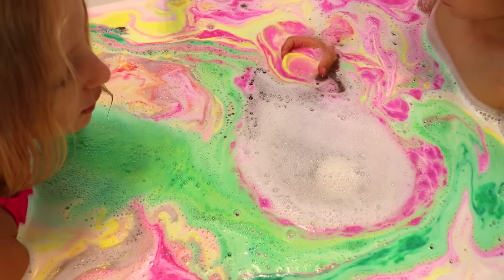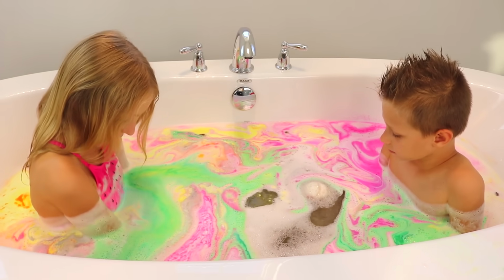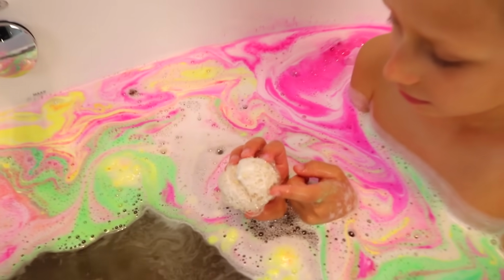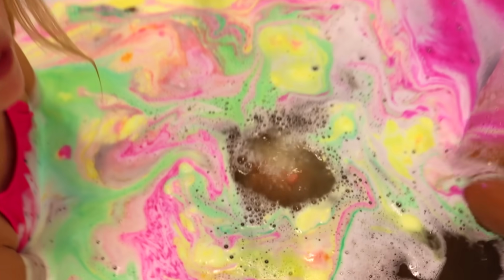Ooh, it looks like bubbles, like straight up bubbles from a bathtub. Look at the bath, it's so colorful. And look at the bath one, it has a little chip sticking out. Chips? Like, kind of. Oh yeah, there's these weird things on it. All right, let's move on to another one.